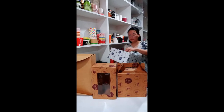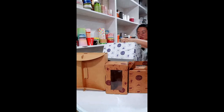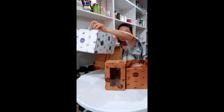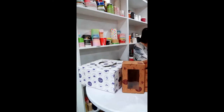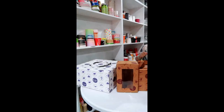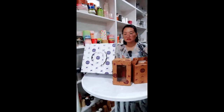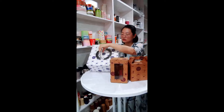We also have the bigger one for the cake box. This is the takeaway cake box. It's super big. This one also has the handle.